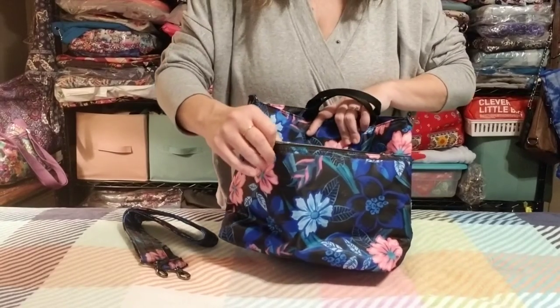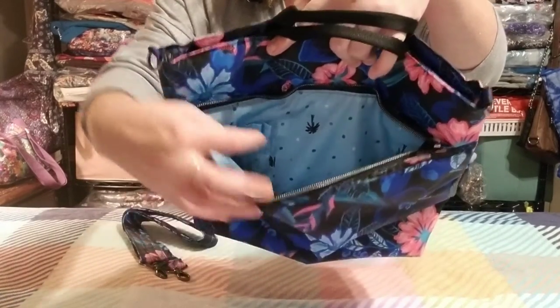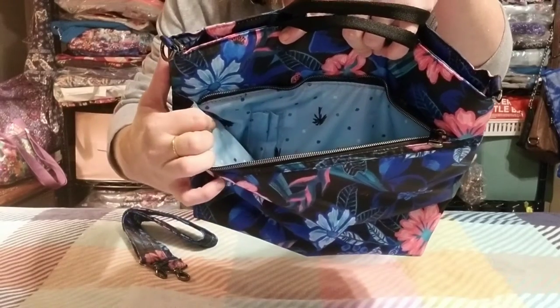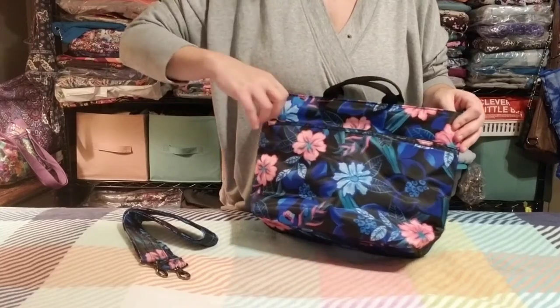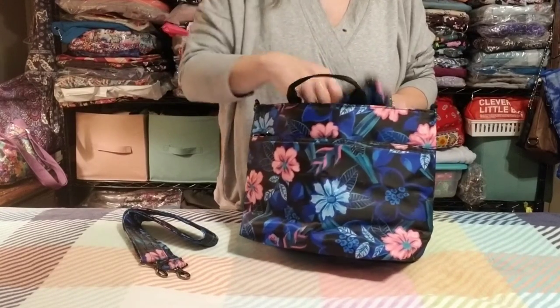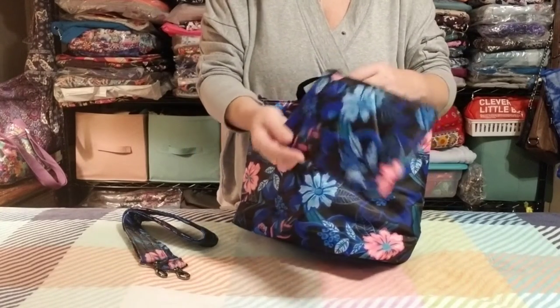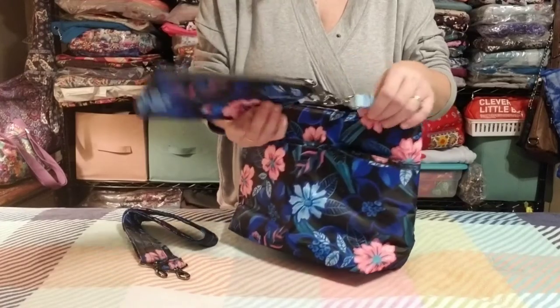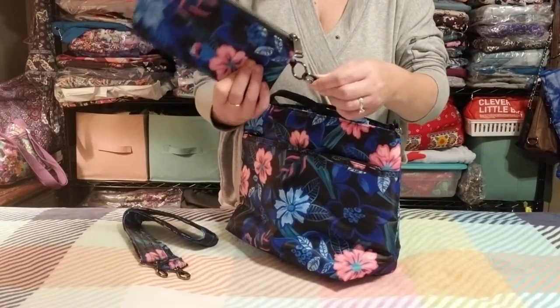Love the interior of this pattern too. It's those little palm trees and polka dots. In this pocket, you have two pen slots again right there. Love this pattern so much. I just think it's so pretty. And then this was called the Tenor Set because it came with the little pouch. It's connected to that bungee key clip again, but you can take it off, no problem.